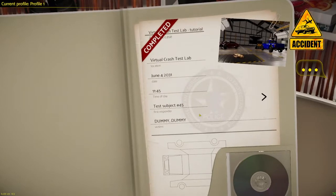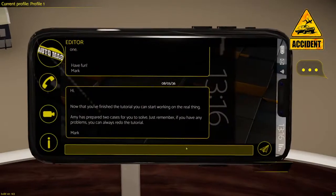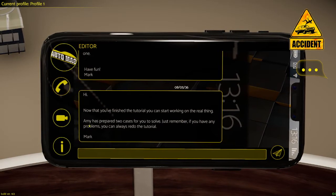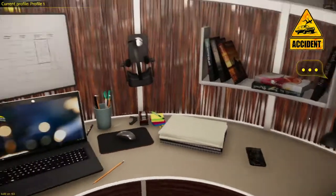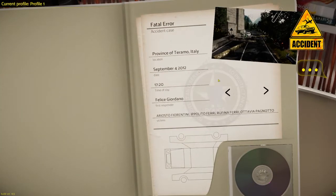Completed. Awesome. Alright, phone's going off, so let's see what that phone wants. Hi. Now that you've finished the tutorial, you can start working on the real thing. Amy has prepared 2 cases for you to solve. Just remember, if you have any problems, you can always redo the tutorial. Alright, Mark. Much appreciated, Amy, thank you for saving and doing this for us.